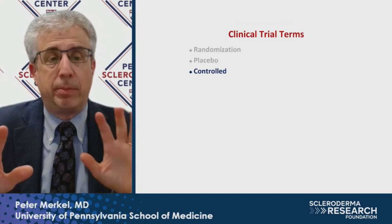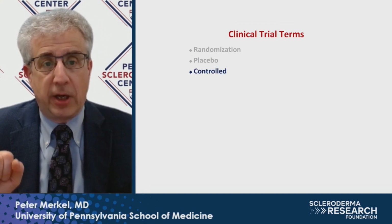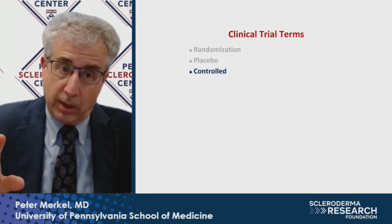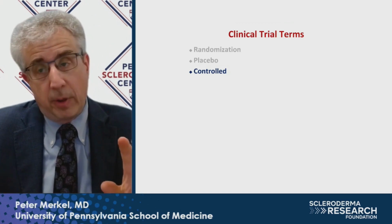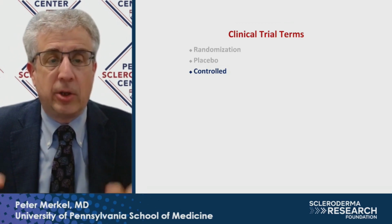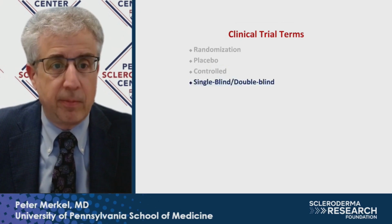Controlled means that there's a comparison. So if you're studying drug X, you want to have it against either another drug, so it's controlled, or placebo, or even more than one different arm. And so we control it so you can have some comparisons.